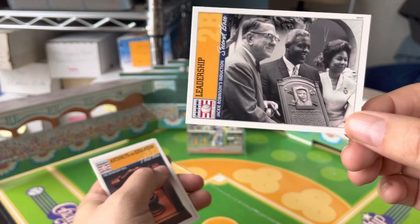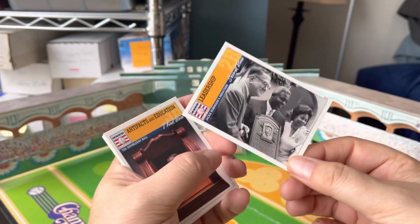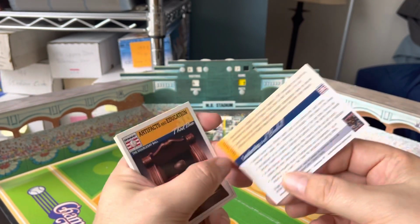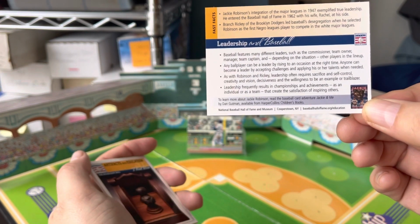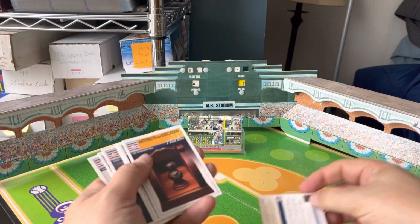Jackie Robinson. This is Jackie during his Hall of Fame induction, obviously with his wife Rachel. This one definitely has a book. Jackie and Me. It's highlighting this book series, Somebody and Me, by an author named Dan Gutman.